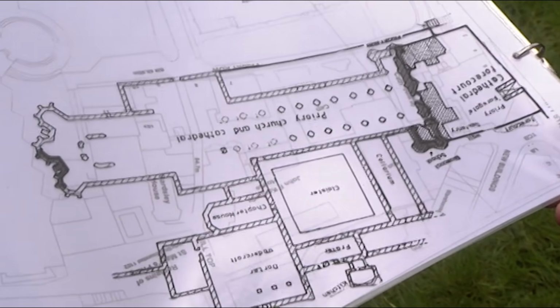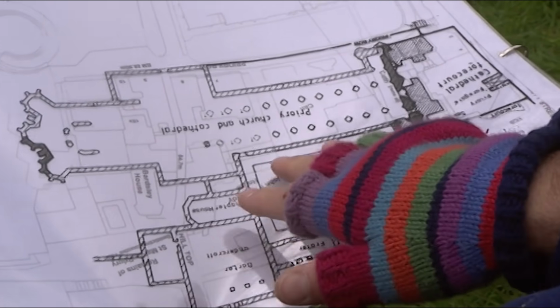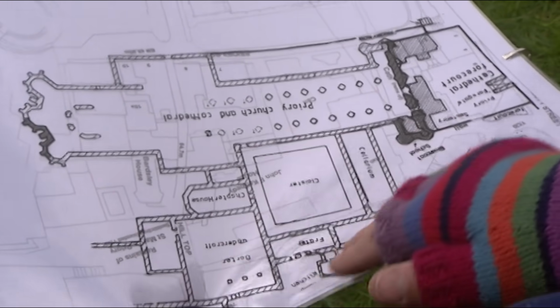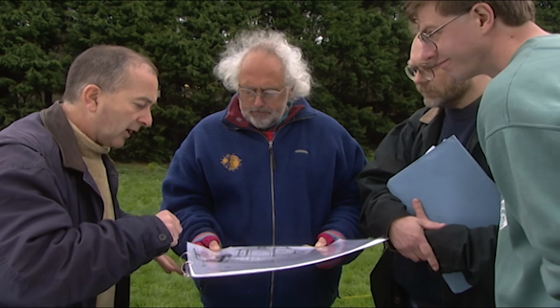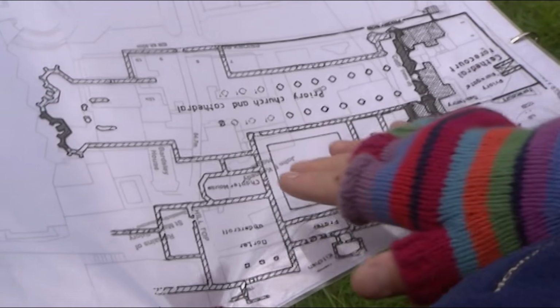Why are we digging here if we know what it looks like? Well, we don't, because a lot of this is conjecture based on ideas and antiquarian accounts and so on. And of course this lot is not the cathedral, this is the monastery that's attached to it. So it is unlikely to be the cathedral where we are now, it's more likely to be the cloisters or somewhere like that. Yeah, the cloisters and the buildings where the monks lived.